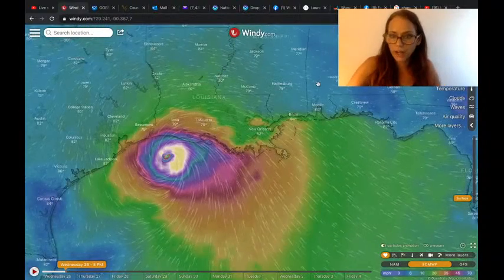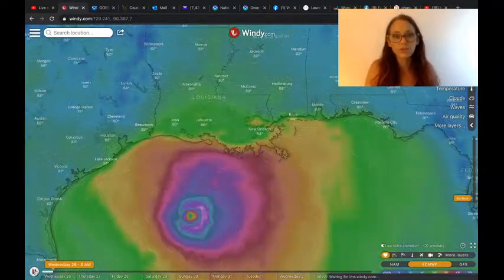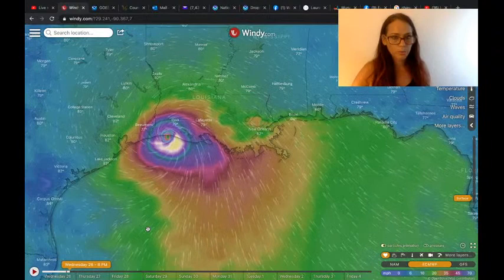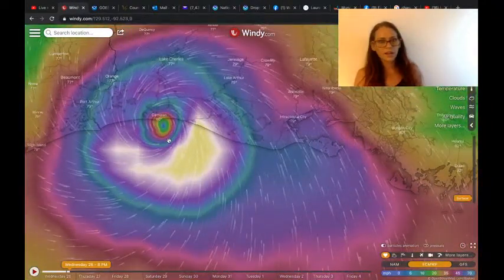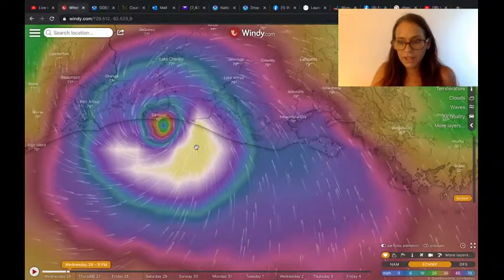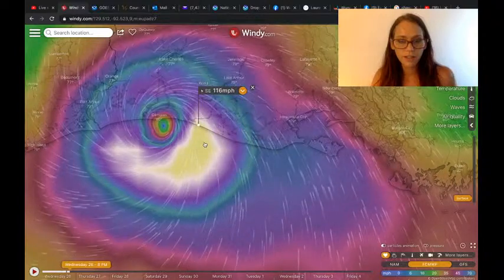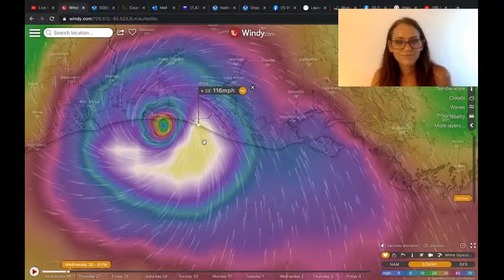Now it's so borderline. Perhaps we'll pull out some data later that shows that it was, but at this point, I don't see that that has happened anywhere. And model playing out, they get very accurate by this time. So here we go. This is the European, and then I'm going to go through the other ones. Showing 124 miles per hour, that's category 3. 116, category 3.